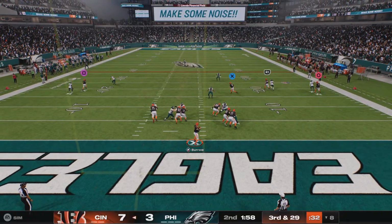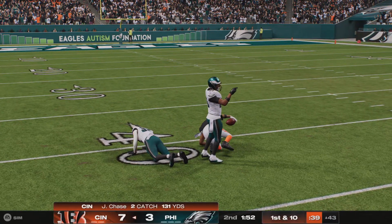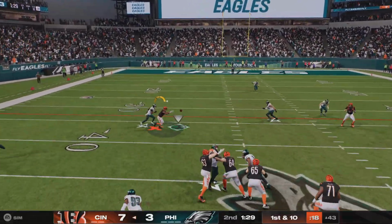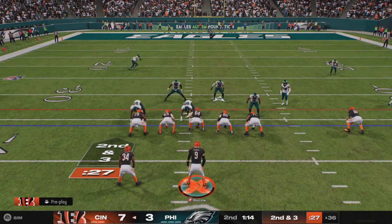Now on 3rd and long, they'll look to throw. Looking deep here for Chase. And got his man, complete. And they finally take him down, but not before he reaches the 43. Burrow looking to pass. Another one into the hands of Ja'Marr Chase. And they're going to hurry back to the line now.